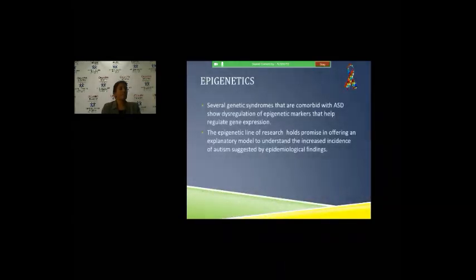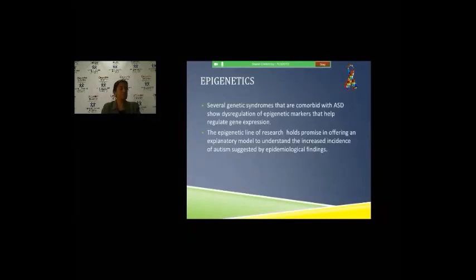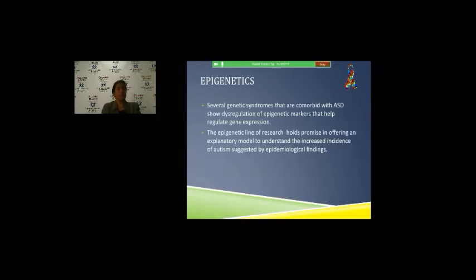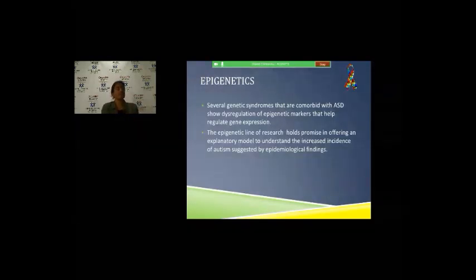So there have been, as we know, several genetic syndromes that are comorbid with autism spectrum disorder, and they show dysregulation of these epigenetic markers that help regulate the gene expression. And so that's where the environment is becoming affected into the genetic chromosome, into the genetic makeup. And this is, I think, where the most promise is going to be in finding a model to understand the increased incidence that's suggested by epidemiological findings.